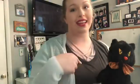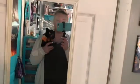crazy cat lady look, so I'm going to go ahead and show you guys the other view. So this is pretty much my outfit. Most people have this outfit in their closet aside from the actual cat. Pretty much a double layered shirt with the loose sweater and the pants, and you can wear any kind of shoes that you want. Really, you can dress this up or dress this down anywhere you please.